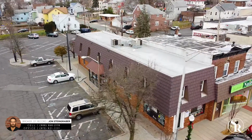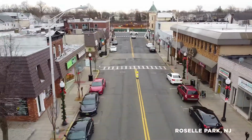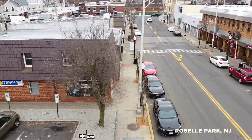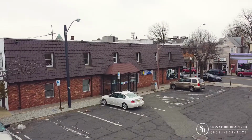We are here at one of our newest listings at 127 Chestnut Street in Roselle Park, New Jersey, just a few blocks away from the train station, right in the downtown area. Excellent location. Westfield Ave and Chestnut Street is literally a block away. Here we have an awesome 3,600 square foot commercial building.